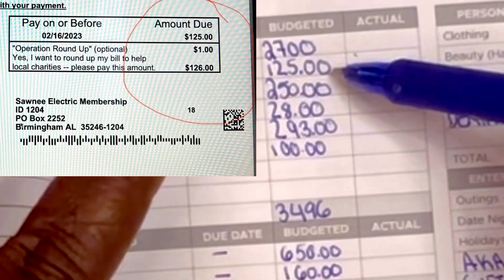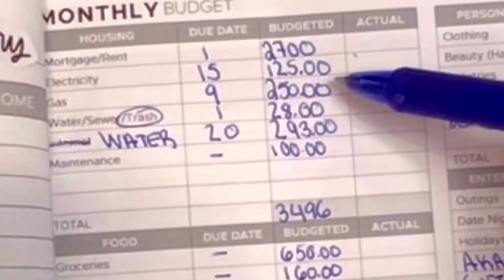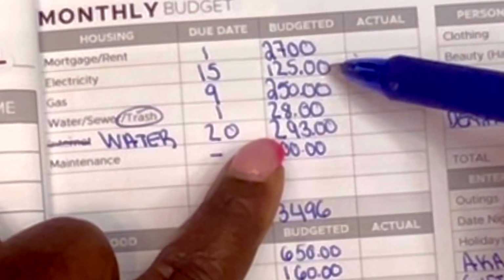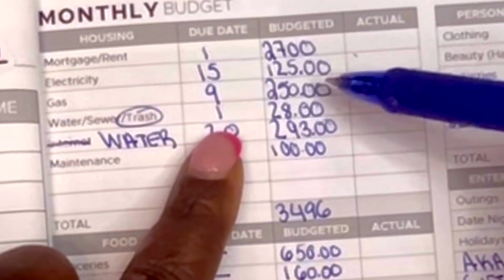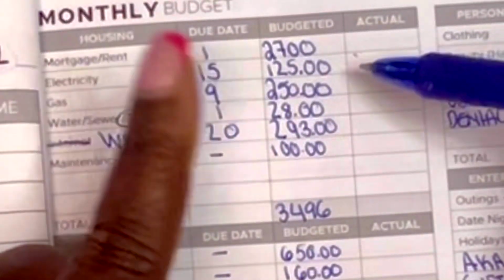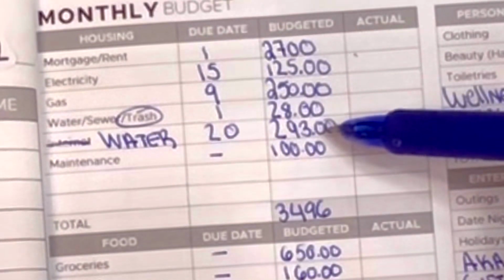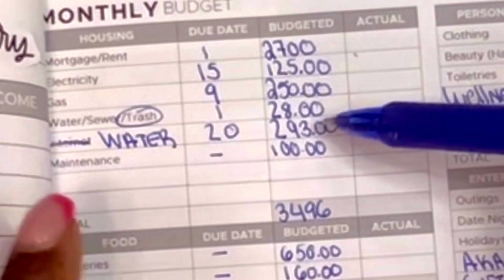I'm pretty low with electricity in the winter. It's just the gas. As you can see, on the next line, my gas is extremely high. So obviously in the summer, I have the inverse of the two. I don't know why that was a surprise to someone, but I just thought I'd share that with you guys. Next, I have my trash at $28 a month. This is going to be going up in March. And my water bill is extremely high at $293. I take a bath every night. That's something I'm not willing to sacrifice. So I just know that my water bill is always going to be extremely high.